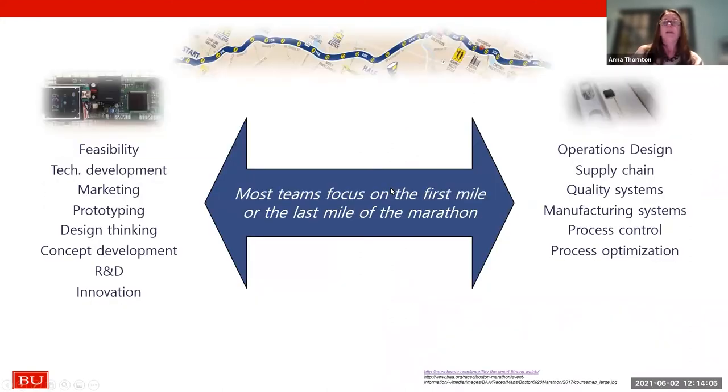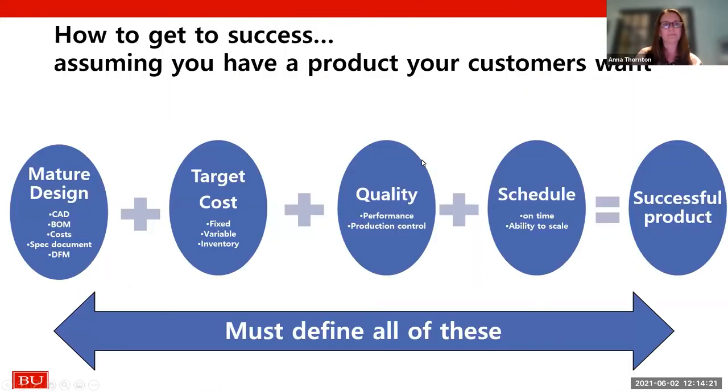Okay, so, slide from last time. Most people focus on the first mile, people focus on the last mile. And the question is, how do you get between those two? I'm just going to talk about some of that information you need to generate to get you from that prototype into that production. Okay, so how do you get to success?